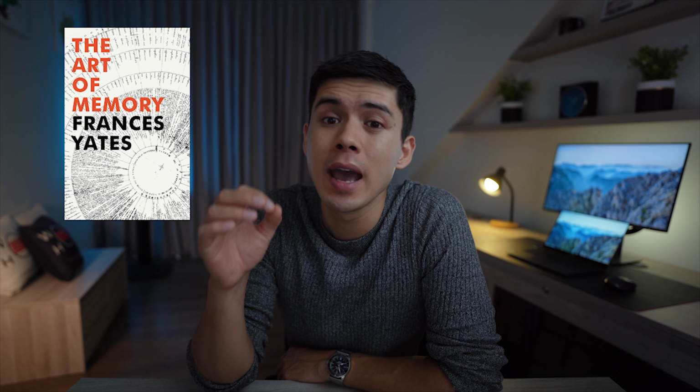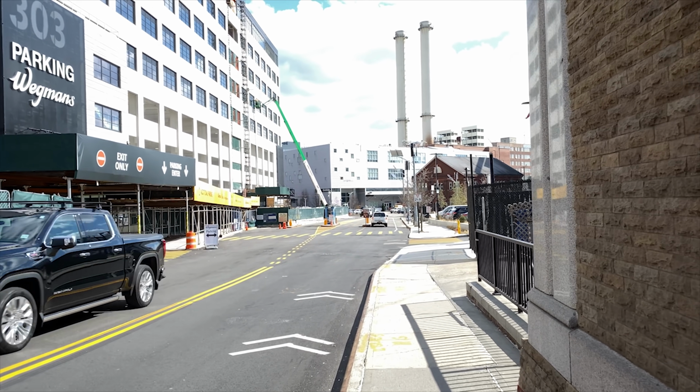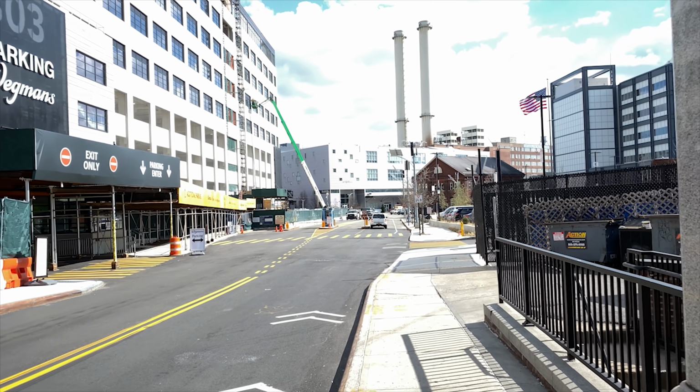So in 1966, British historian Frances Yates wrote in her book, The Art of Memory, how she would use a street that she's familiar with, like the street that she lives at, and she'd memorize each building. Then when she needed to remember a list of words or a lot of faces or a series of numbers, she would, in her imagination, walk through the street and place each item that she needed to remember on each building. So in order to retrieve that information at a later date, she would imagine walking through that street again and pick up the items that she put on each building.